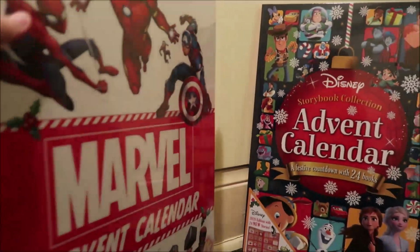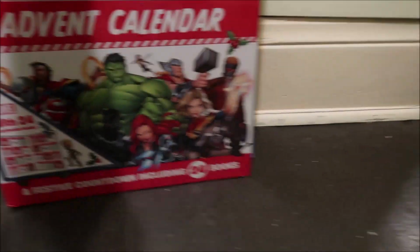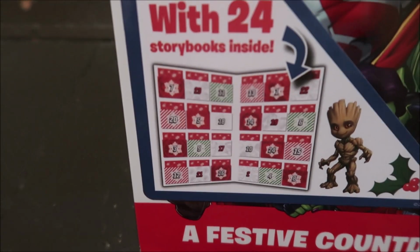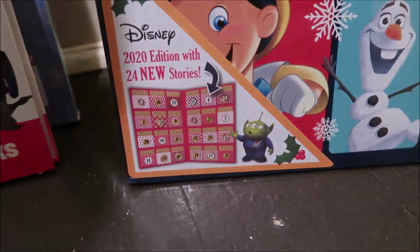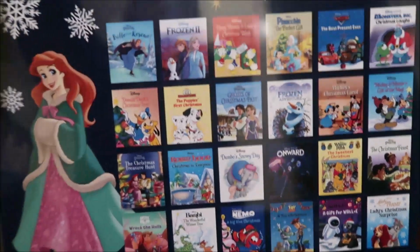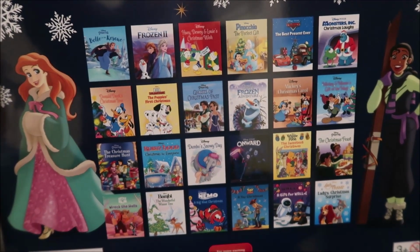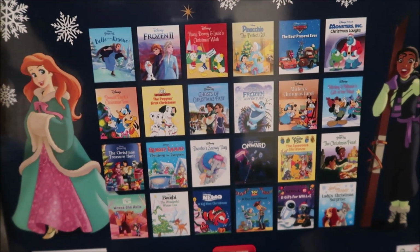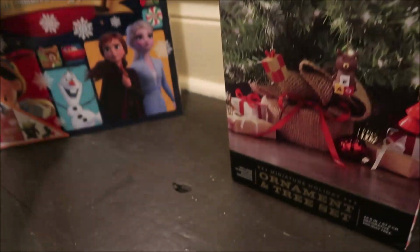And then the Marvel, let's see. The Marvel, it doesn't have anything on the back of that. It just shows you here on the front, 24 storybooks inside. And then this one, Disney, and I'm trying to reach it, and it shows this here, and I don't know if it shows anything on the back of this one, or, oh, it does. It shows you what you get. So it looks like you get a couple of Frozen books in this one as well. Hopefully they're different Frozen books than what you get in the Frozen calendar. But yeah, they had all three of those, so I decided to go ahead and get all three of them.